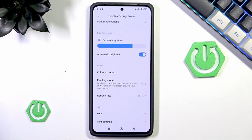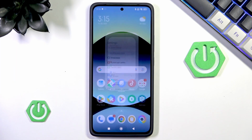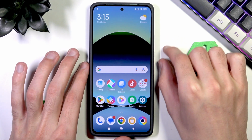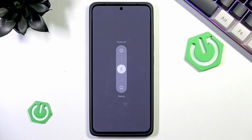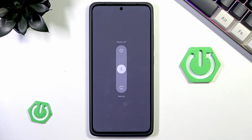And lastly, the good old restart option. In case that this still won't help you, you can perform the restart if you press and hold power button, though by default it actually opens some sort of AI assistant nowadays. So alternatively you can, I think, press and hold power button and volume up or volume down. It kind of depends. It does depend on the device you have. For this phone it's power button and volume up.